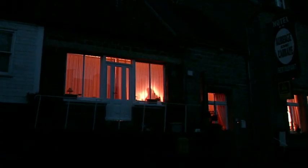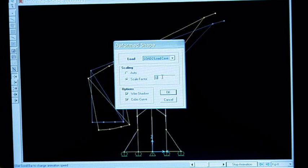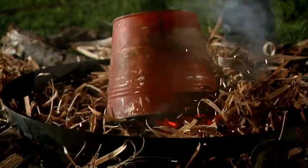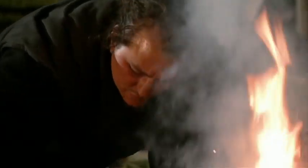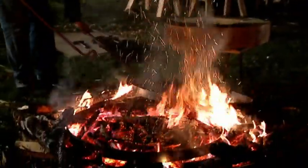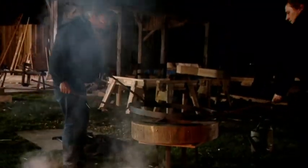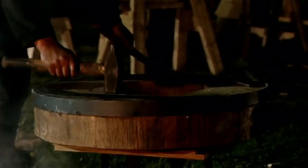Tonight, everyone is working late. Bashar is feeling anxious about the weight of the enlarged treadwheel. He's calculating whether the crane will be strong enough to carry it. Roland is putting the finishing ironwork on the bearing. The metal rings will shrink when cooled, stopping the wood from splitting.